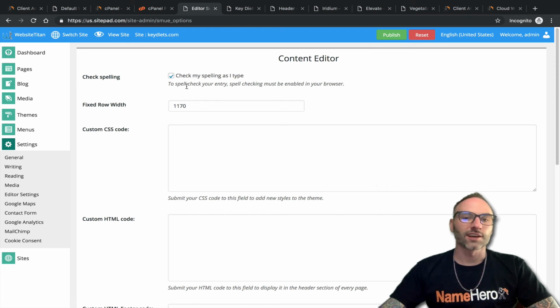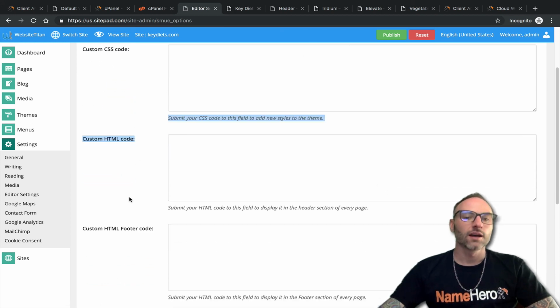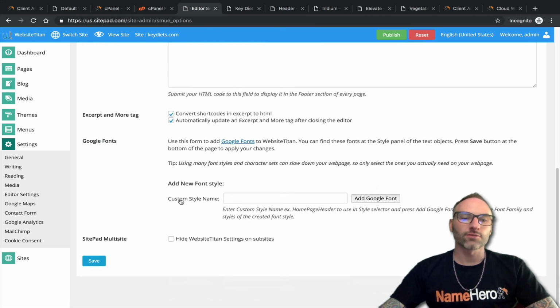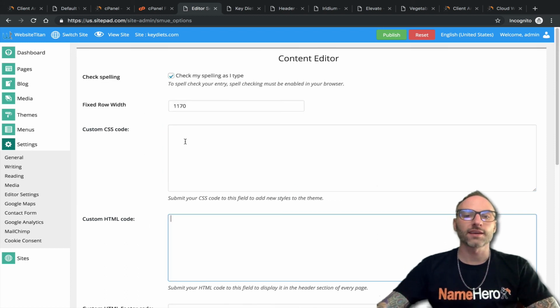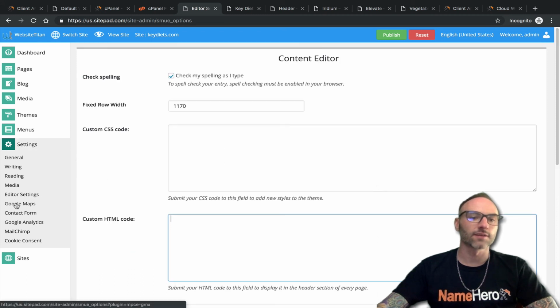We have our editor settings, of course, to check my spelling. You can disable a spell checker if you don't want it. I do. And if you have any custom stuff, some custom CSS, some custom HTML, some footer code, and all that, you can add those in here. So sometimes we see this, people want to put tracking pixels. They want to put Google Analytics in here, which is another section for that. But anything custom you want to add to your pages can be added inside of the content editor.